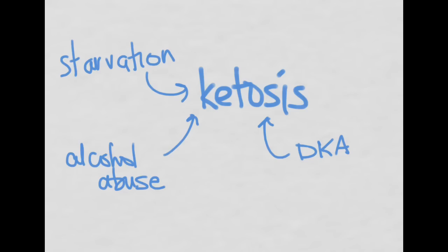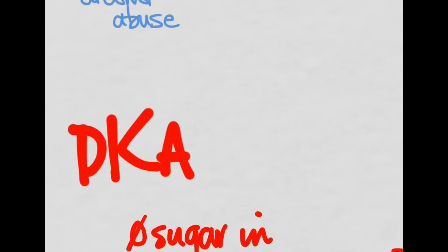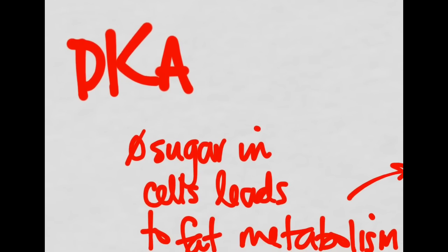So the distinguishing feature here is the ketosis in DKA. And DKA is not the only thing that can cause ketosis. Alcoholic ketosis and starvation ketosis can cause it as well. But in DKA, it comes from the diabetes. Now, what happens in DKA?